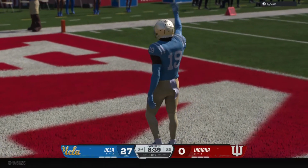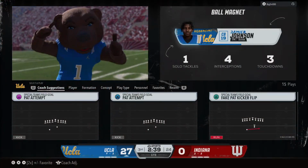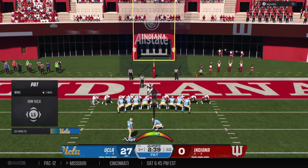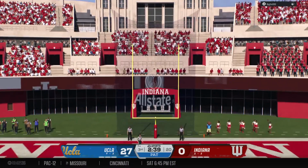Really nice drive by this offense. This is a top 10 defense. This is a challenge. They're going to make everything difficult. So when you can make some plays against this defense, you've got to absolutely take advantage and create some momentum for your squad. Nice drive by this offense.